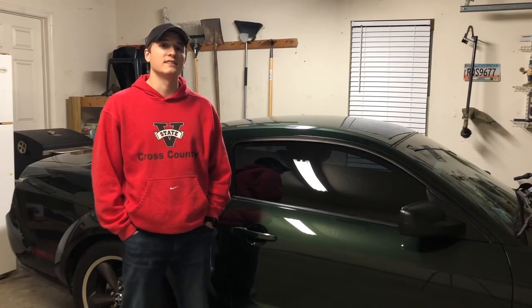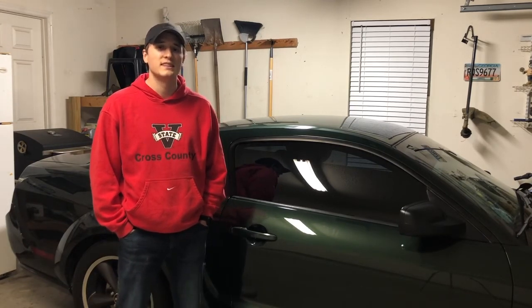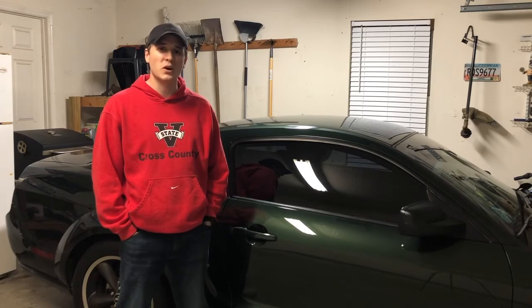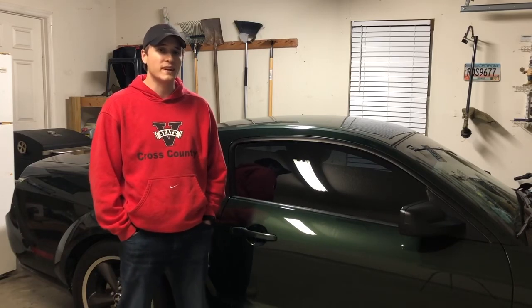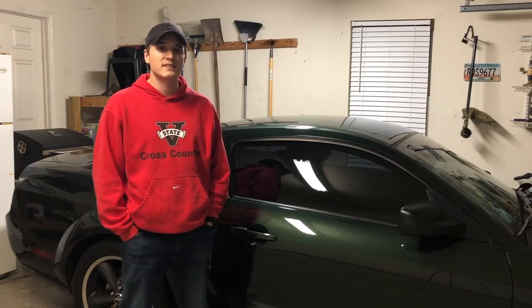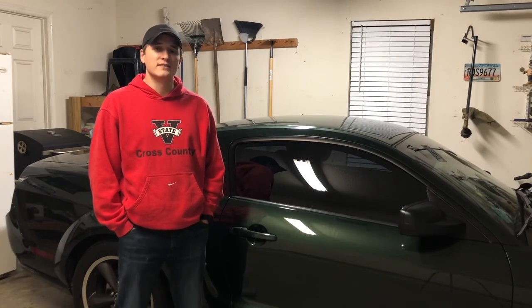Awesome sounding. Performance gain is definitely there. I'm excited to see what those numbers are. The only downside is trying to install them. But if you have an older Mustang that needs new valve seals or probably needs new valve seals, then you might as well get them because you'll freshen up that head and it'll run for a lot longer.